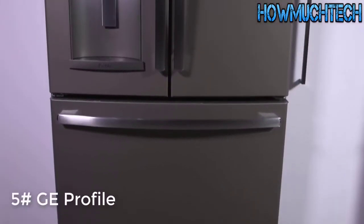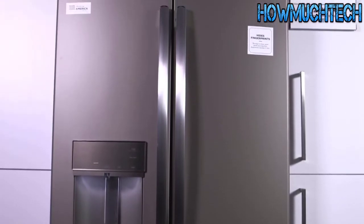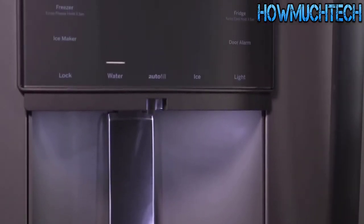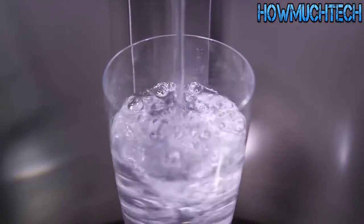I'd like to introduce to you our GE Profile Series French door with hands-free autofill, available in both stainless steel and our versatile slate finish. Hands-free autofill is an example of multitasking at its finest. Today, people are busier than ever before and appreciate things that help them effortlessly manage their day. Now, let's see how it works.